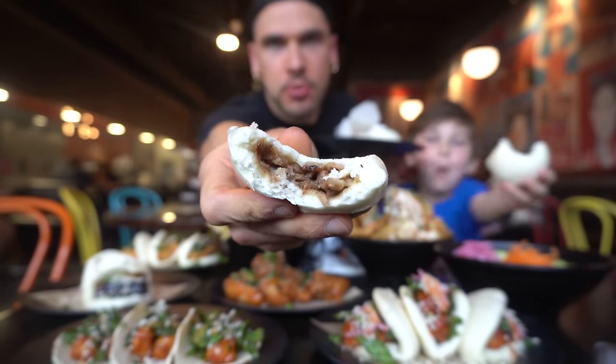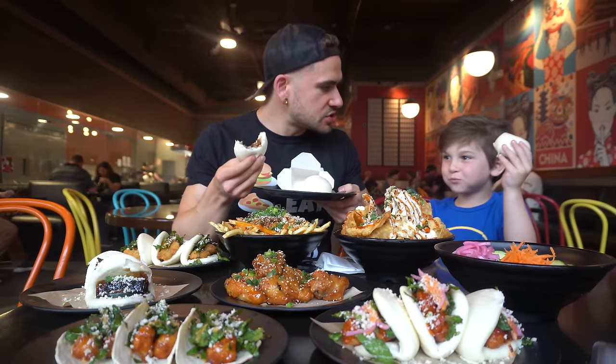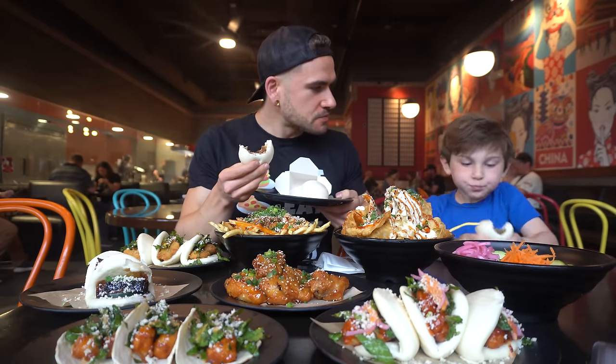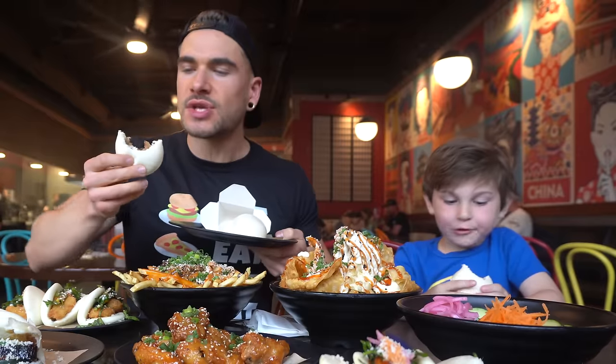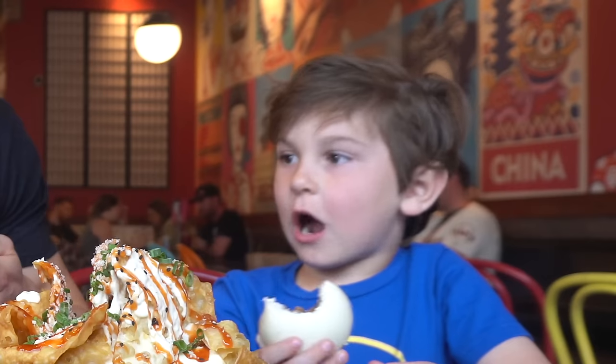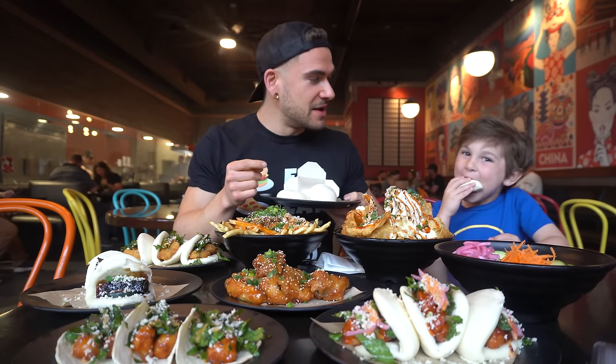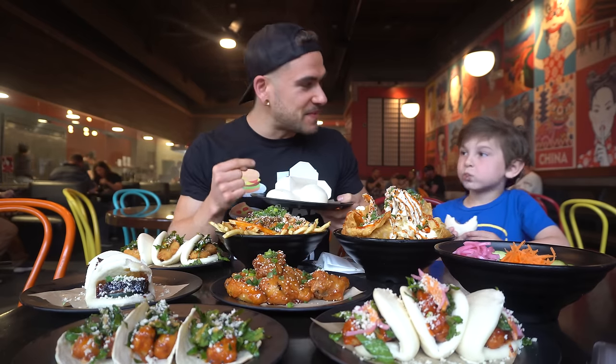So we got like a shredded pork. That's really good. You like it? It's nice and sweet. You like the texture? I really like it. It's like a dim sum bun, but definitely delicious. Nothing wrong with that. I want to eat the whole thing. You can eat the whole thing if you want, yeah, but have fun, my friend. Although, don't fill yourself up too much. We got some spicy noodles coming your way.